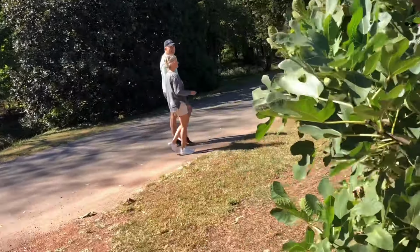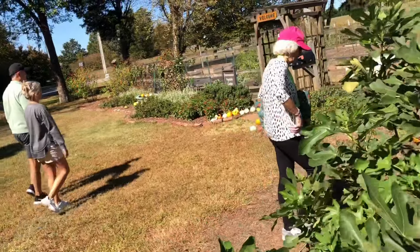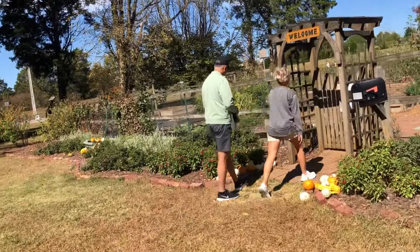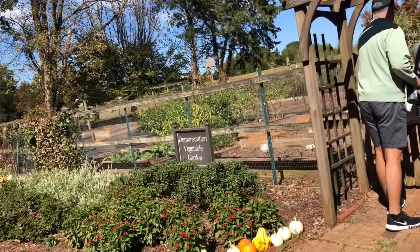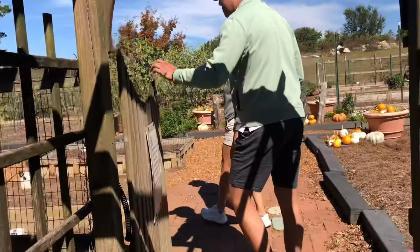Now we're at the end of the season. It is October the 19th that we are visiting. It is in Alabama, which is probably maybe a zone 8, I'm guessing. So we'll just walk around and see what all they have.